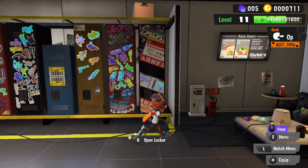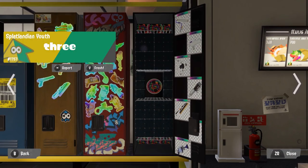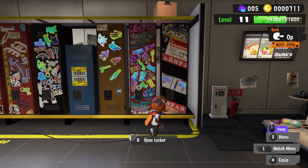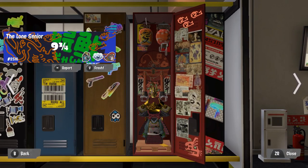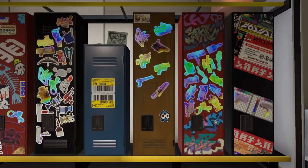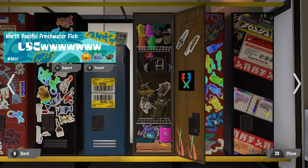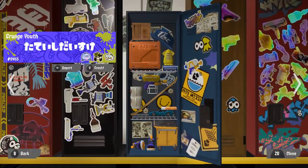Looking at all the different lockers. That one looks nice. That was three. Nice little design. Oh! That's pretty amazing. Definitely got it busy going on. Oh, look at that.